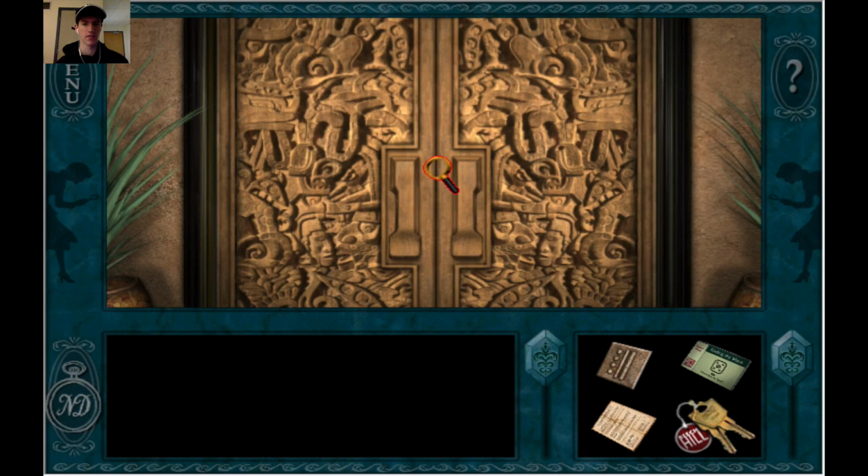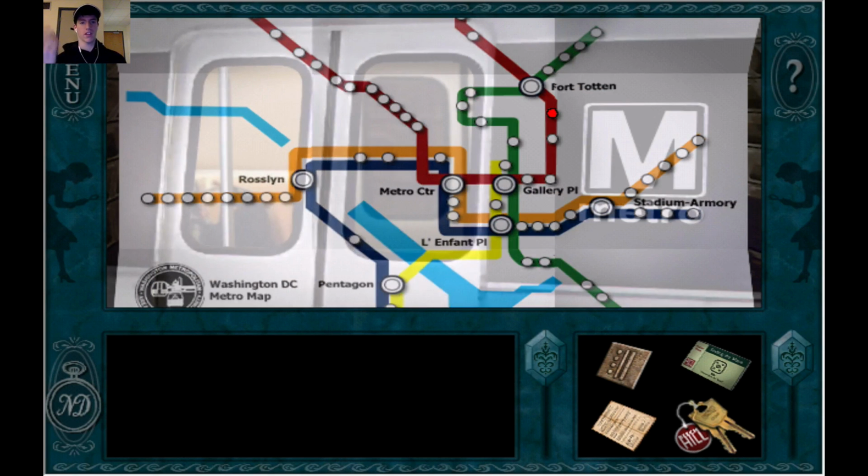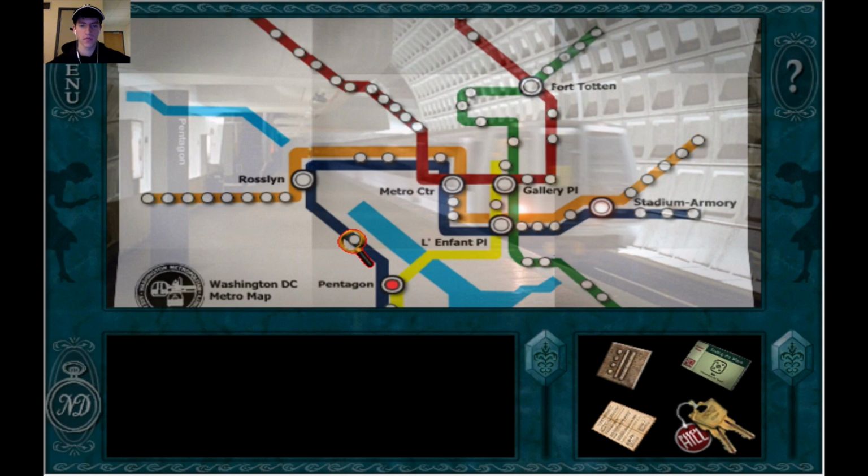Alright, so there's a transportation system called the Metro. And, what do you call it? You just click on a location. This is the first time we really ever got a map for a game like this.